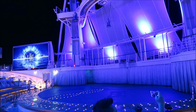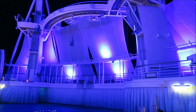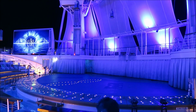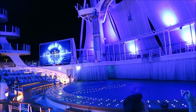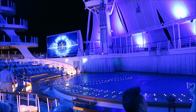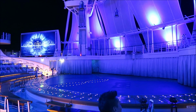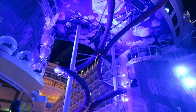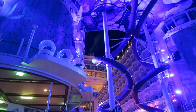So we're here to watch the Fine Line, which is the aqua show here on the Royal Caribbean. And I'm pretty certain we're not allowed to film anything or share anything, but I'm gonna try my best to see if I can sneak in a few things. I will take pictures though, because it's really awesome and I'm so very excited about this. Look, there's the abyss right there, and it comes all the way down to the boardwalk. So pretty through here.